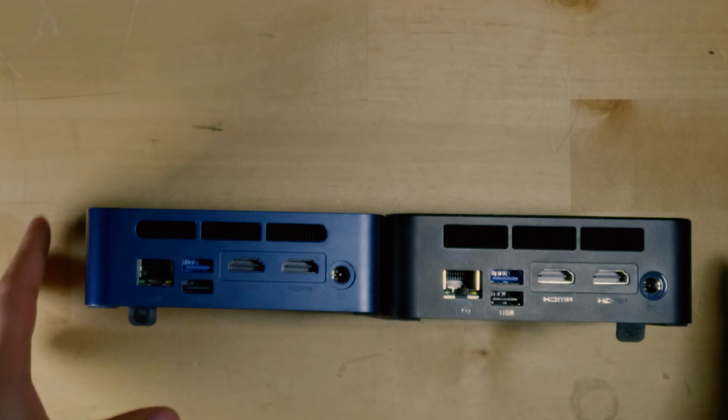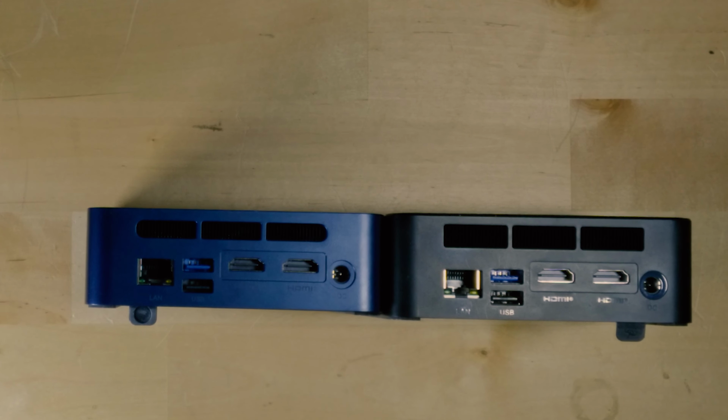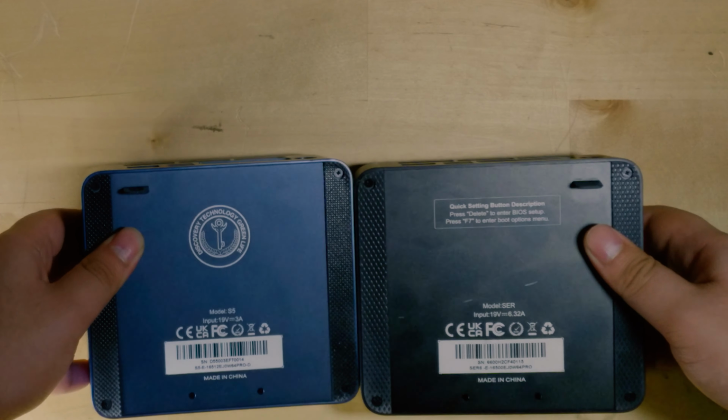I'm almost positive that they're both manufactured in the exact same factory, and I am kind of convinced that TRIGKEY might just be a sub-brand of Beelink because the design of these chassis are almost identical. But let's take a look at what the CPU performance is like.